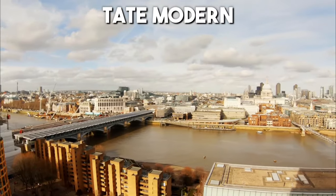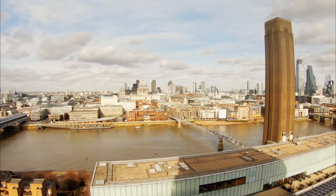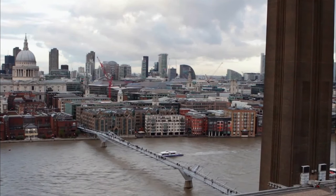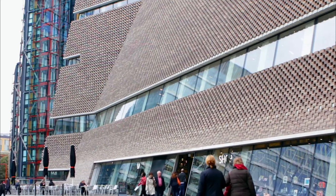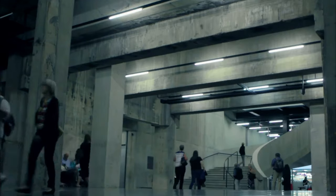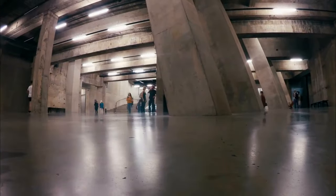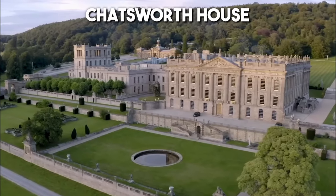7. Tate Modern. Explore contemporary art at Tate Modern, located in a former power station along the banks of the River Thames. Discover innovative exhibitions featuring works by modern masters and emerging artists. From surrealism to minimalism, Tate Modern presents a voyage through the evolution of art in a setting as inspiring as the artworks themselves.